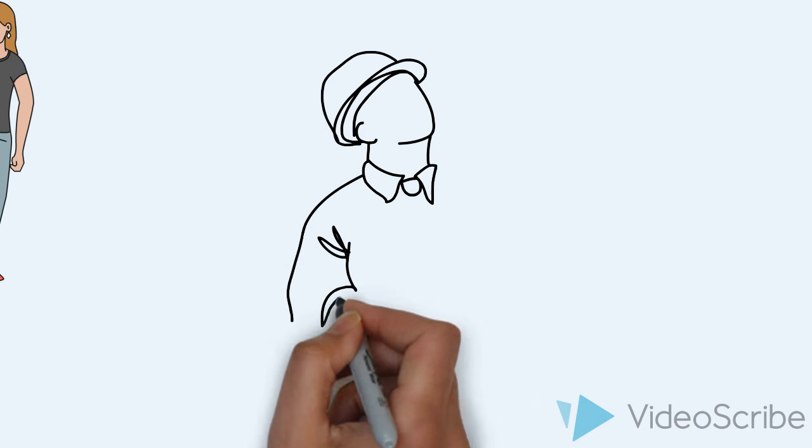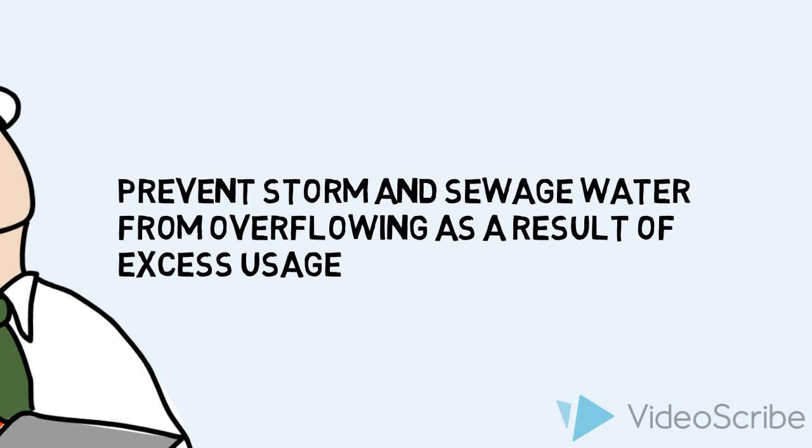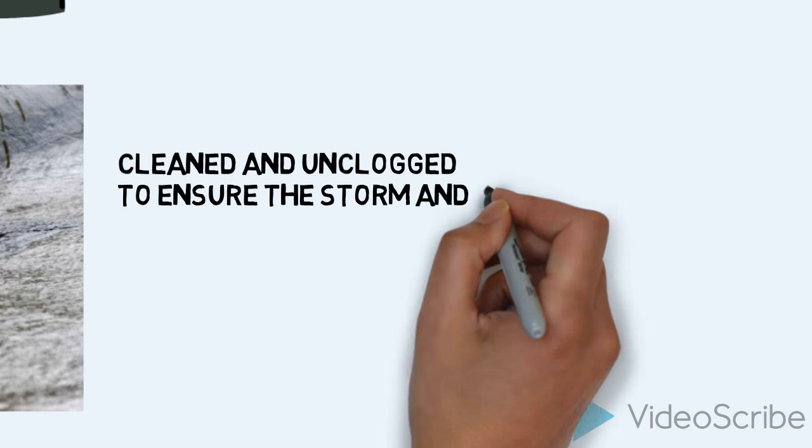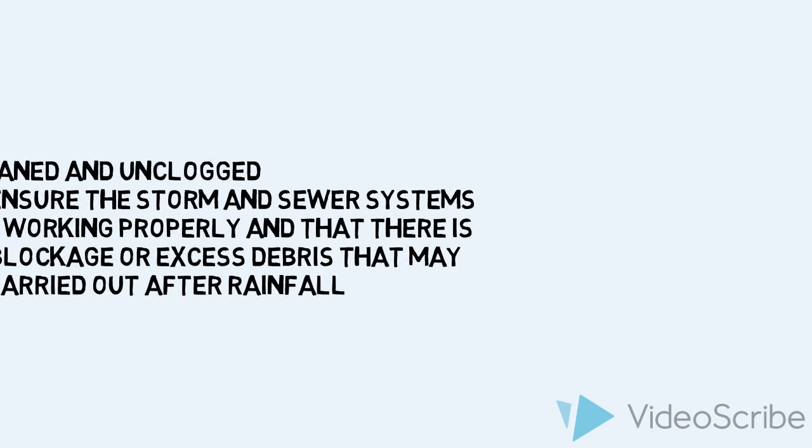In order to prevent storm and sewage water from overflowing as a result of excess usage, routine inspections will be performed. During these sessions, the systems will be cleaned and unclogged to ensure the storm and sewer systems are working properly and that there is no blockage or excess debris that may be carried out after rainfall.